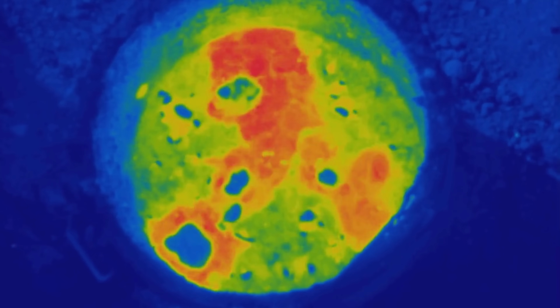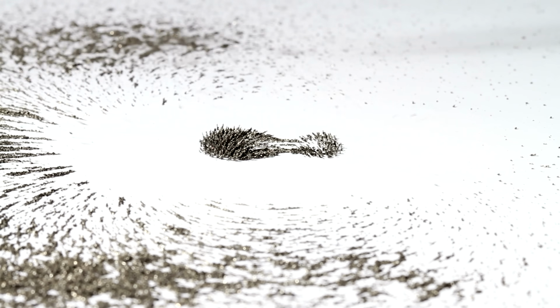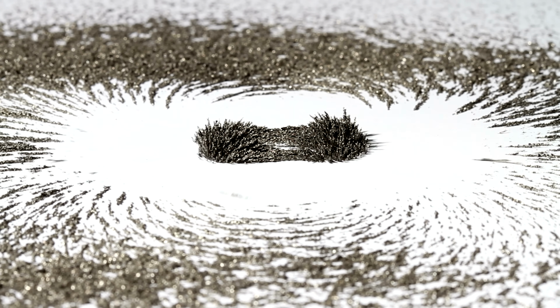A modern application of thermite is to use the heat generated to destroy information. Past a certain temperature, the Curie temperature, magnets lose their magnetism. So information stored on magnetic hard drives at high enough temperatures becomes unrecoverable.